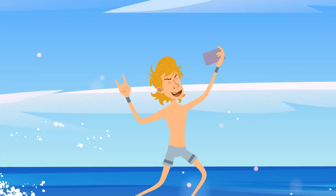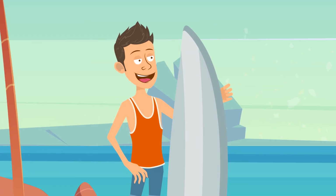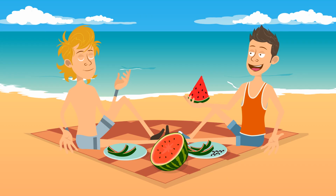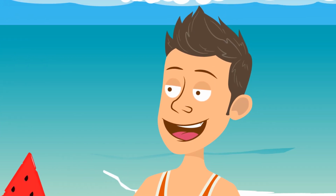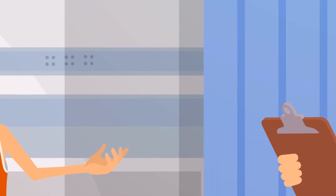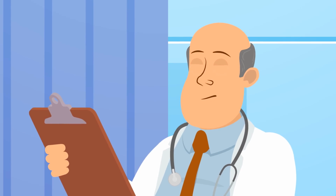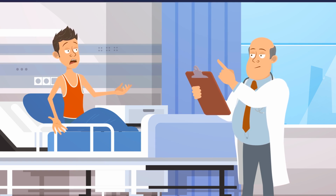2 best friends, Jack and Tyler, went to a tropical island to surf and have some rest. After an active day at the sea, they bought a large watermelon and ate it. In an hour or so, Tyler felt unwell and lost consciousness. Luckily, he was taken to a hospital in time. The doctors managed to save his life. But both guys ate the same watermelon. Tyler didn't have any kind of allergy. Then how come Jack was perfectly fine?